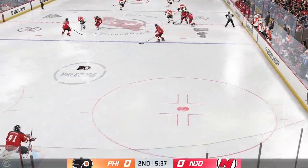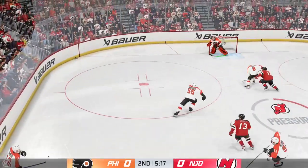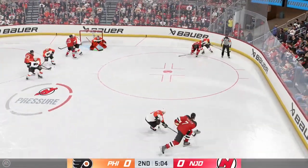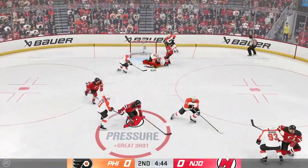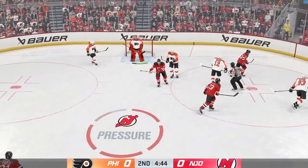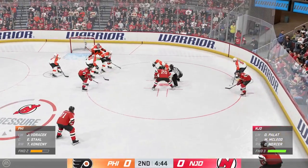Voracek's got it along the boards. Poked away at center by Toffoli. Steps inside the attacking zone down the left wing. New Jersey's playing it from the side. Moves it to Fisher. Here's a shot. What a save. He'll probably feel that one tomorrow. Here in the late going of the frame, still looking for our first goal.